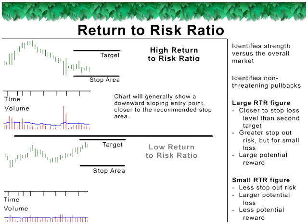A smaller number indicates that a gorilla pick is closer to its second target than it is to its stop-loss level. These gorilla picks are exhibiting strength versus the overall market. So in conclusion, the higher the number, the greater the risk that a gorilla pick may stop out, but the losses incurred will be smaller in relation to the potential rewards. Conversely, the smaller the number, the less risk there will be that the gorilla pick will stop out. The losses incurred may be larger in relation to the potential rewards.